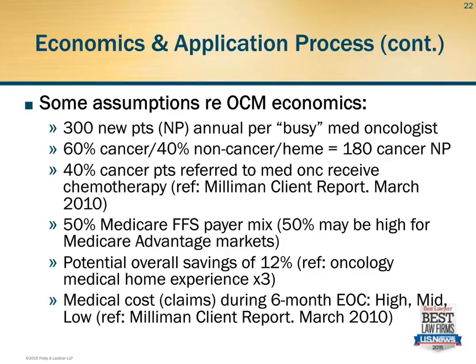The next assumption that went into creating a simulation was to establish what the total medical costs, the claims, might be during a 6-month episode of care, our unit of measure. High, medium, and low numbers were used, and they reference again the Milliman report of 2010 that has established a benchmark discussion point for what the total spend is on a cancer patient receiving chemotherapy.